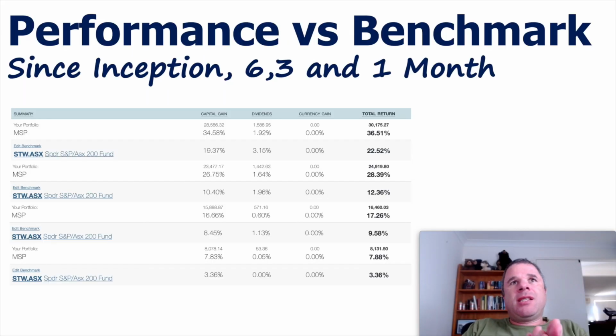This is the performance of Kneppy's portfolio versus a benchmark since inception, and looking at periods of 6, 3, and 1 month. So I really want to see how this strategy performs over different time periods, whether there's certain time periods where it underperforms or where it overperforms. And to be honest with you, it does perform better than the market during all these periods.